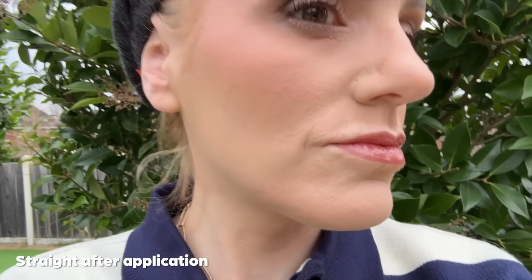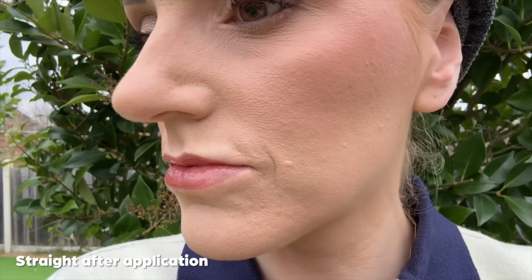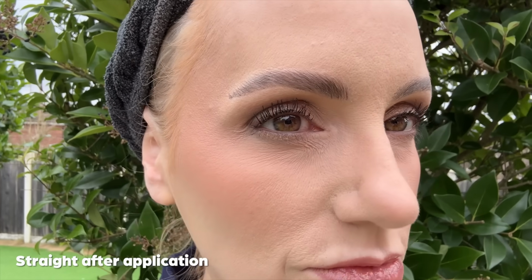This went cakey and dry very, very quickly. It also crept into the smile lines at the corners of my mouth. It looked very heavy on my chin, on my nose, in between my brows. And although it was all still there, I had to take this off after 7 hours.